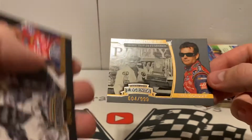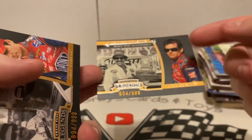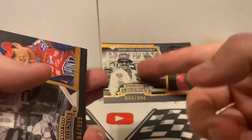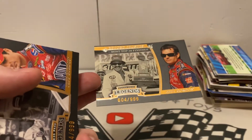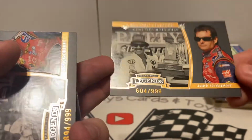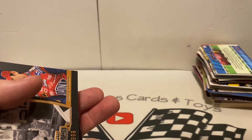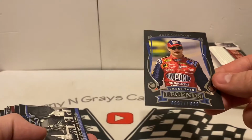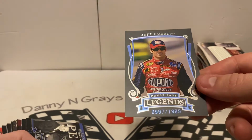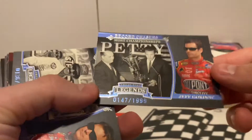Now, these are the ones that are going to be tough for me, but I'm not going to do it because I don't want to mess up the cards. I mean, I wouldn't be messing them up, but they're Gordons, and I need them for my stuff. So, these are serial numbered, though. 604 out of 999 from Legends 2006. This one's 894 of 999. Then we got 997 out of 1999. And there's the blue version.